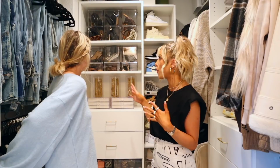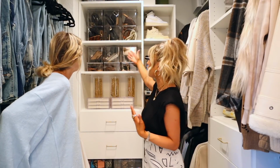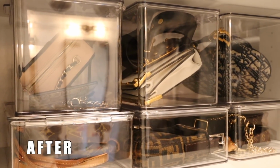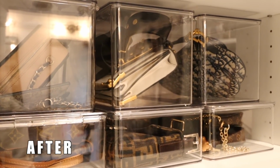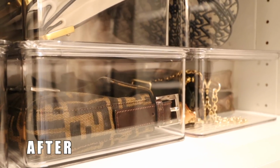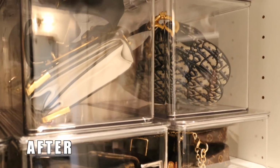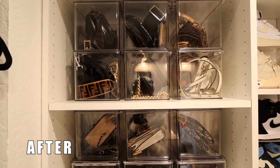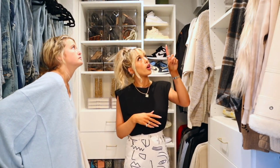Yeah, so this is way more functional to be able to be like, oh, I haven't worn this purse in a while, let me grab it because I can see it. When it's in the dust bag, you literally have to open each one to remember, which is a huge waste of time. So yeah, this protects them kind of like a dust bag. And then we have different sizes for these, because obviously it's not really a one size fits all kind of purse. So larger ones are up there.